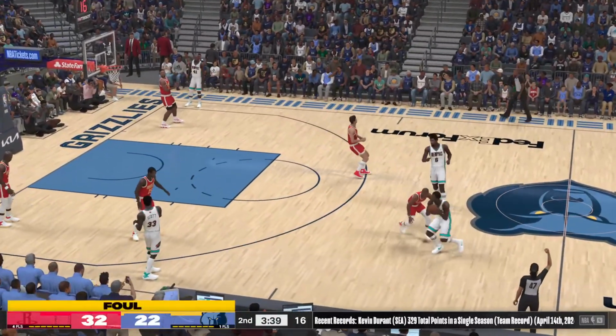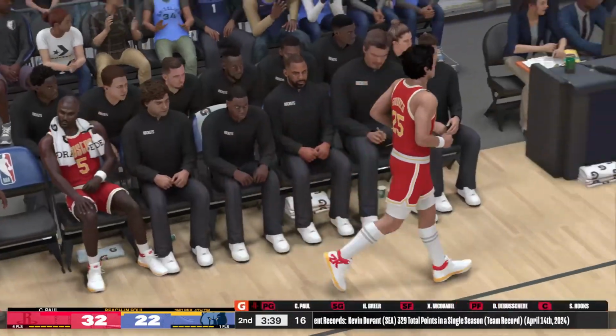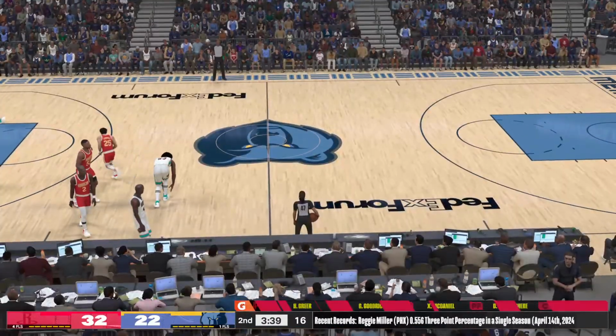And Chris Paul picks up the foul. That's foul number 2 for him. Another foul would give him 3 before the half. Something to keep an eye on, guys. Goodrich, he's checked in for Chris Paul.